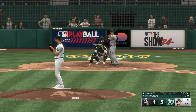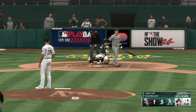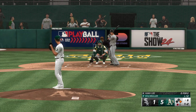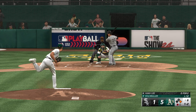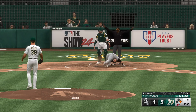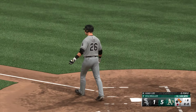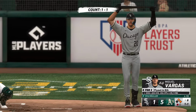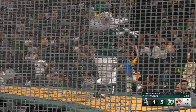Corey Lee steps to the plate for the White Sox. Now this team is definitely looking for a big swing of the bat right here. Try to close that gap. But at the very least, if you could find a way to manufacture that run from first, it feels... Oh, that pitch got away from him, and that's a hit by pitch. He had two strikes on him, and he hit him. Back to the top of the White Sox lineup. Up stepping in, the White Sox leadoff man, Miguel Vargas.